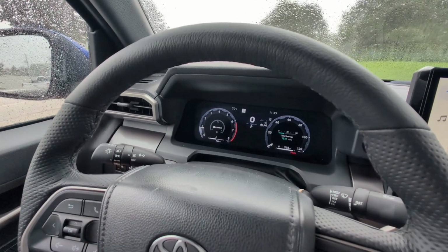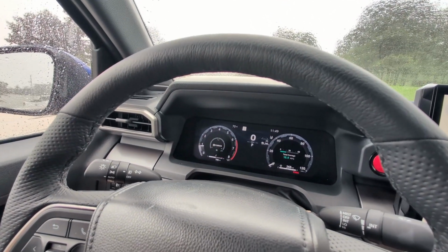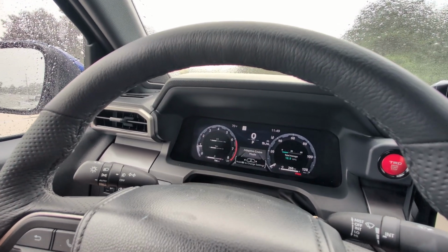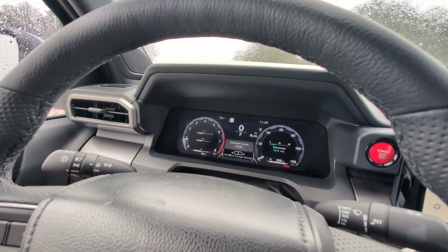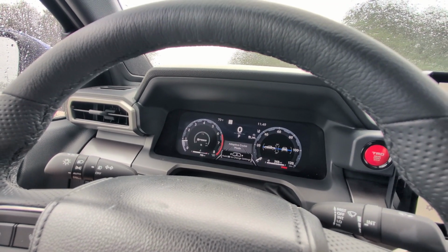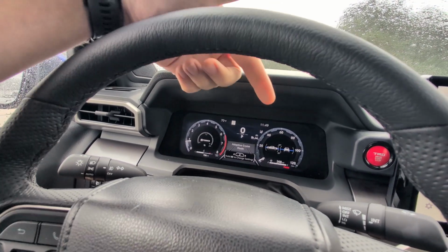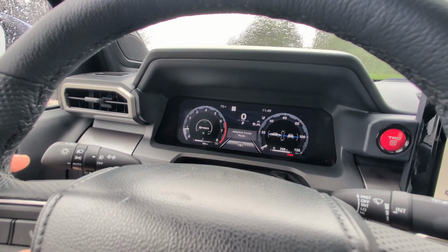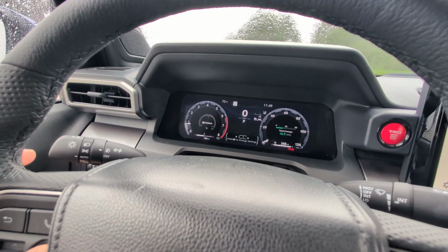Moving to the gauge cluster, it is a full digital, crisp, clear display. There are multiple options and settings you can cycle through like this. You've got the battery and the oil level over there, the miles per gallon, and the boost pressure of the iForce engine. Over on the right is the off-road screen, you could say, showcasing the articulation angles of the vehicle.